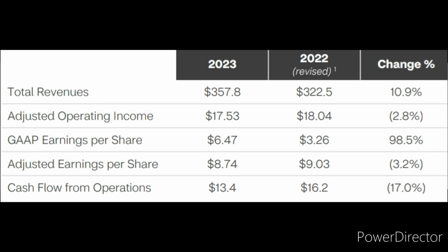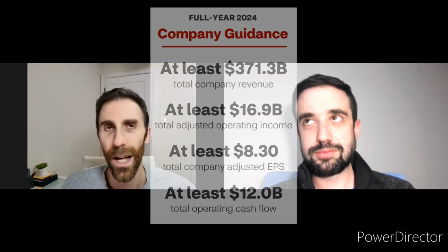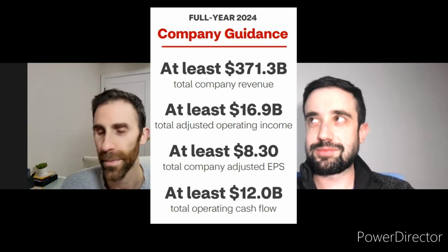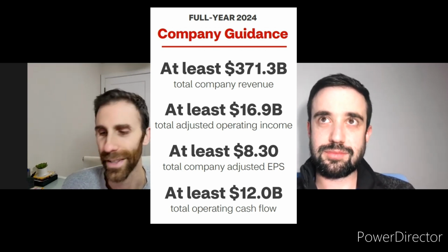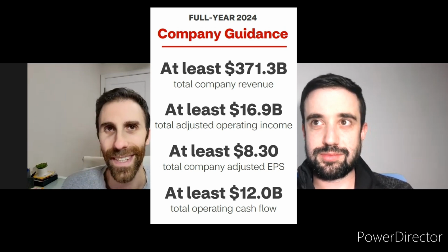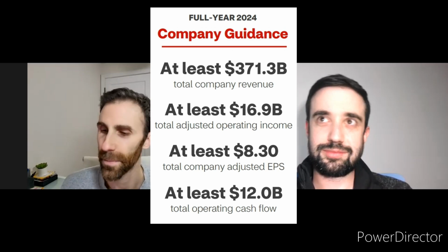$358 billion of revenue. That's wild. I did not realize it was that high. I'm blown away just staring at that number. $13.4 billion in cash flow from ops. 2024 guidance has come out in that release as well, and they're expecting adjusted earnings per share to be between $8.30 and $8.50. So we'll use $8.30 in our analysis when we get through the statistics on CVS to see if they're a stock to buy right now.